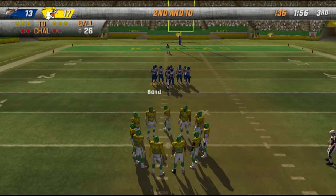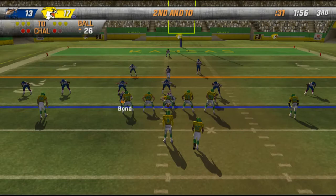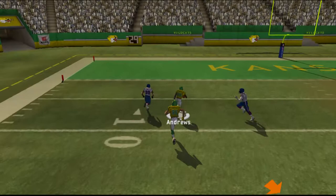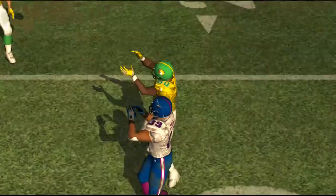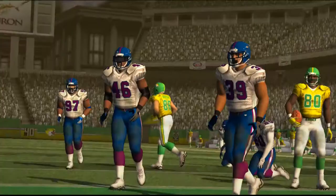Second and 10. Ball on the 26-yard line. Blair starts out of the shotgun. Gets rid of it. Number 39 is there for the tackle. The defense blitzes the corner, but the quarterback got rid of it quickly for a completion and a first down. That was a great play because he saw him coming, remained calm, and threw an accurate pass.